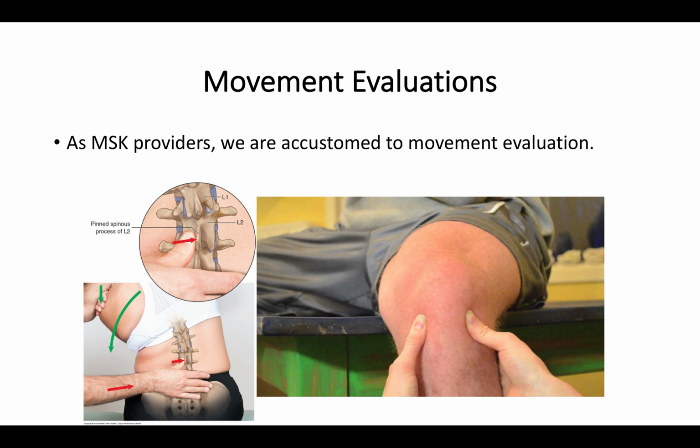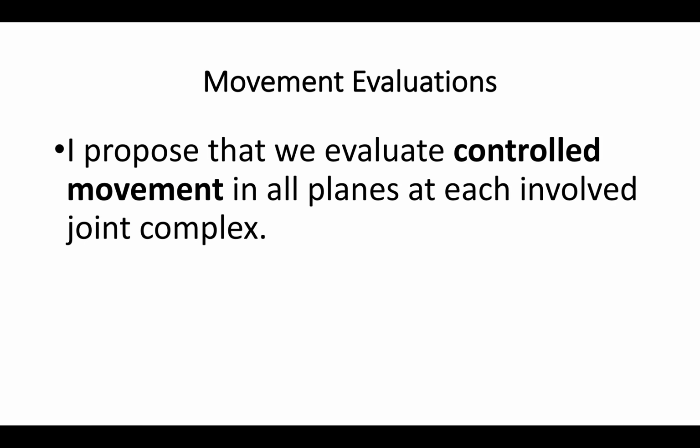As musculoskeletal providers, we're very accustomed to movement evaluation, whether that's palpating a spinal joint in 3 planes of movement, palpating an injured joint such as the patellofemoral complex, or palpating soft tissue changes in an area of an injury. And we also have advanced training in looking at movement screens, whether they are broad or focused. So what I'm proposing is not a large departure from these movement evaluations that we're accustomed to.